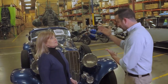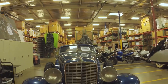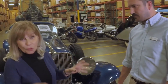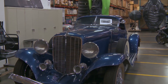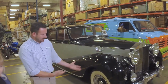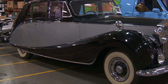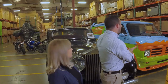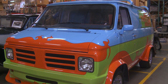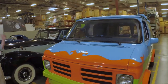You've got cars from The Great Gatsby. Yeah, we do. This is the Auburn from The Great Gatsby. This is beautiful. It's a beautiful, beautiful car. And the other thing, what people don't know, is they all run. These are drivable. Arthur, Russell Brand? Russell Brand, mm-hmm. And you're saying that this is still a fully functioning Rolls Royce? Absolutely. Scooby. And, I mean, come on, the Mystery Machine? The Mystery Machine, I know. And if you can see inside, it's got the gadgets, it's got all the bells and whistles.